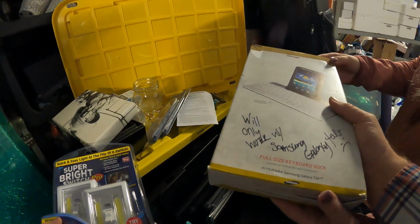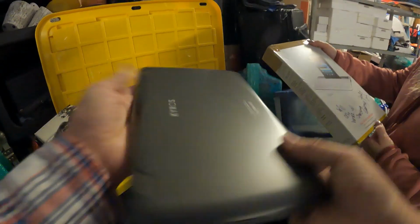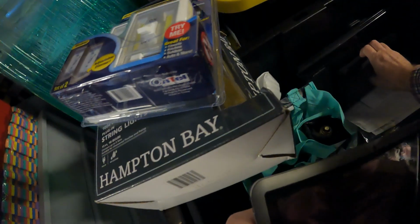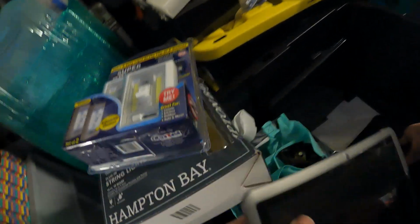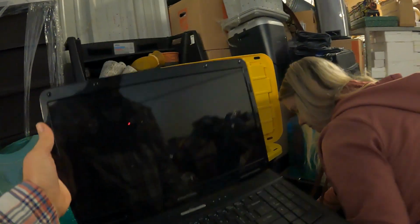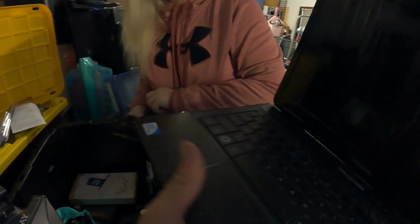And what is that? Will only work with Samsung Galaxy. That's a keyboard. And right here we've got a tablet. That's it. There's a case, but that's not the one for that. Then here's a laptop. I didn't even see this laptop because it's black up against the side. E-machines laptop here. And the charger, it looks like. Yep. So this was a good box right here. A lot of nice high-end stuff.